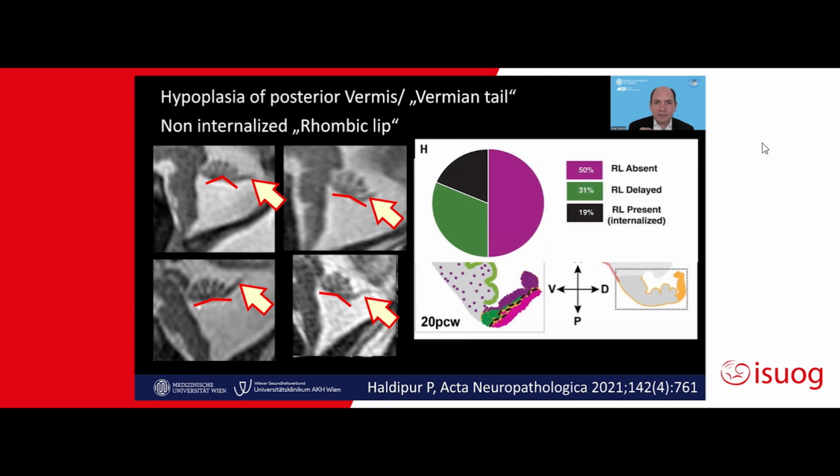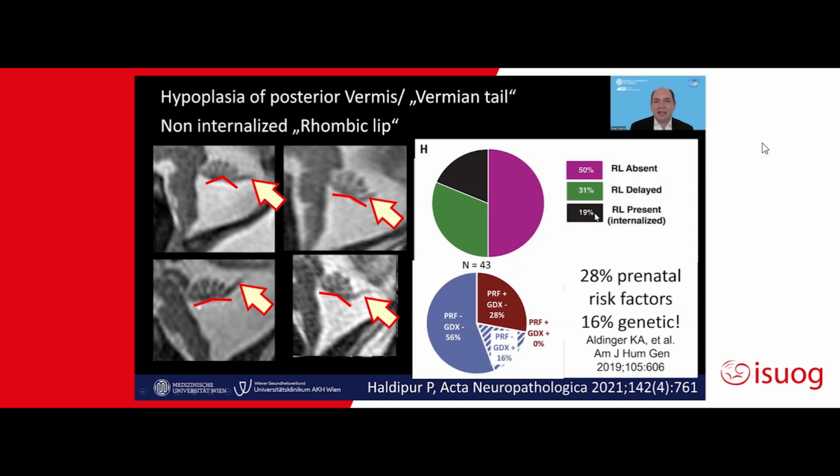What I would like to share with these final slides is that in so-called Dandy-Walker phenotypes, there is often an absence of the rhombic lip histologically. The development is frequently delayed, and only in the smaller part of cases, the rhombic lip is really present and normal. This also goes hand in hand with knowledge from Kimberly Aldinger's group from 2019, that the minority of cases with Dandy-Walker will provide you a genetic diagnosis, meaning that the Dandy-Walker phenotype might be more frequently associated with epigenetic, maybe also hemodynamic factors, here's the link to congenital heart disease, than with genetic disorders.